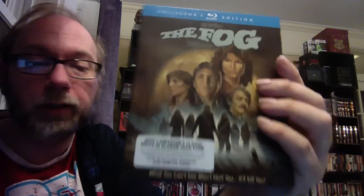New interview with Jamie Lee Curtis. Tales from the Mist: Inside The Fog featurette. Fear on Film: Inside The Fog featurette. The Fog storyboard, the film featurette. Horror's Hallowed Grounds. People really tend to love that. And a look at the film's locations, outtakes, theatrical trailers, TV spots, photo gallery. Just an amazing edition here. And I actually am a really big fan of The Fog.